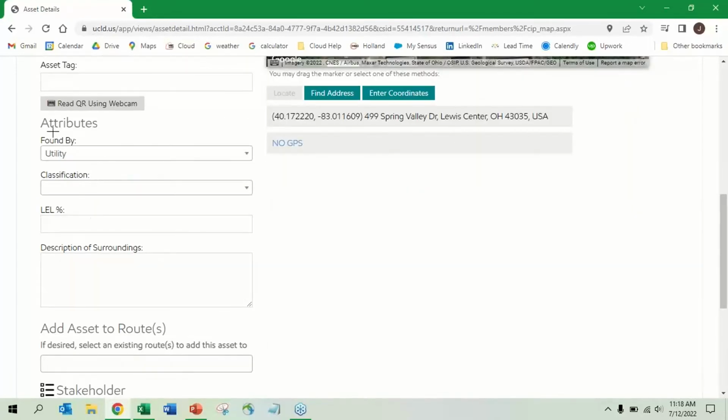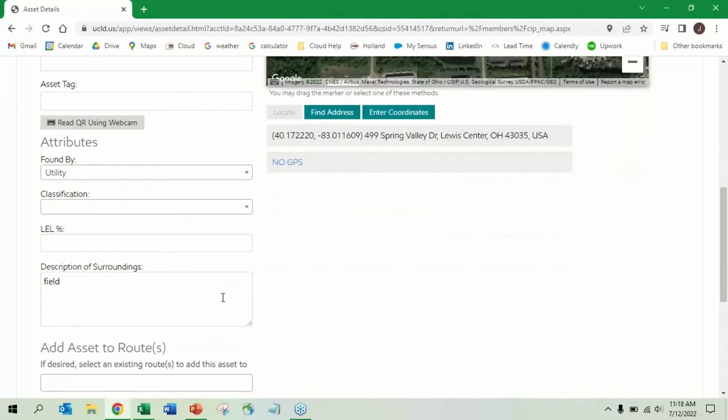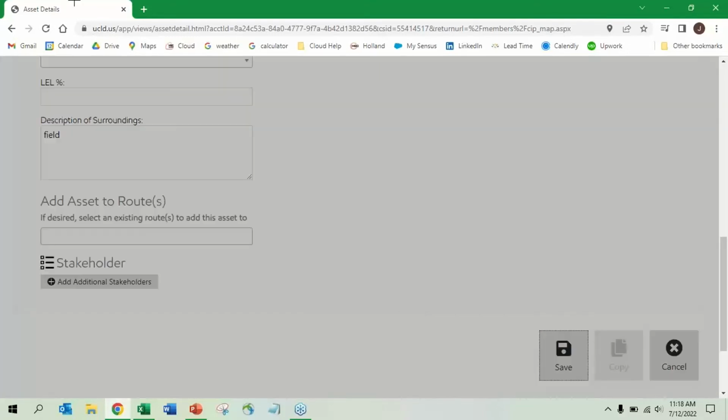So here I can fill out some gas leak information. Maybe this one is just in the middle of a field. Classification LEL, I'll leave this blank for now. I'll show you why in a little bit. But I'm saying this is found by the utility. Maybe I'm standing right here if I have my location on. I haven't investigated the leak yet, but it's in the middle of the field. And then you click save.